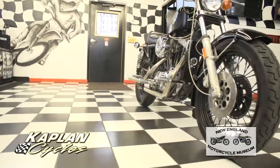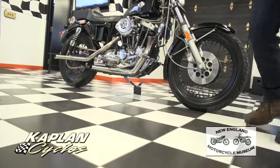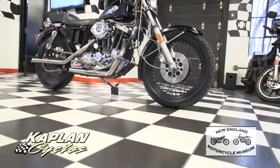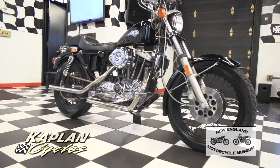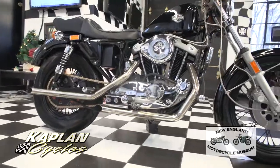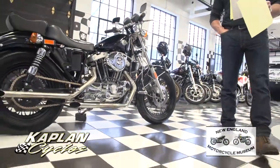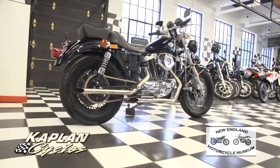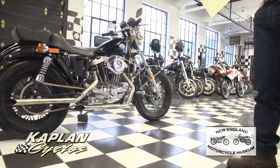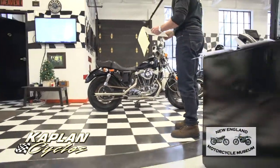kit for the engine on the primary side, new primary covers, inspection covers, new bolts on the ignition side, a lot of new hardware, new wheel spacers, 4 new wheel spacers, brand new chrome primary cover kit, brand new chrome cam and sprocket cover kit, new bolt kit for the primary, new bolt kit for the sprocket cover kit, new primary and clutch cap, new handlebar clamp bolts, and then a brand new battery.